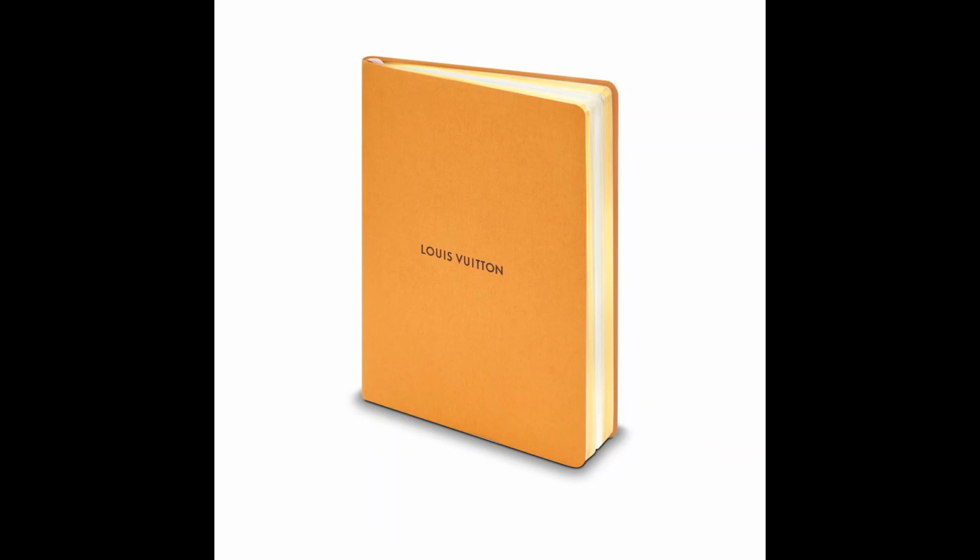So what do you guys think about luxury branded notebooks? Do you think it's a waste of money? Do you like it? If you're someone who's obsessed with writing and books and notebooks, is this something that you would get? Let me know what you think.